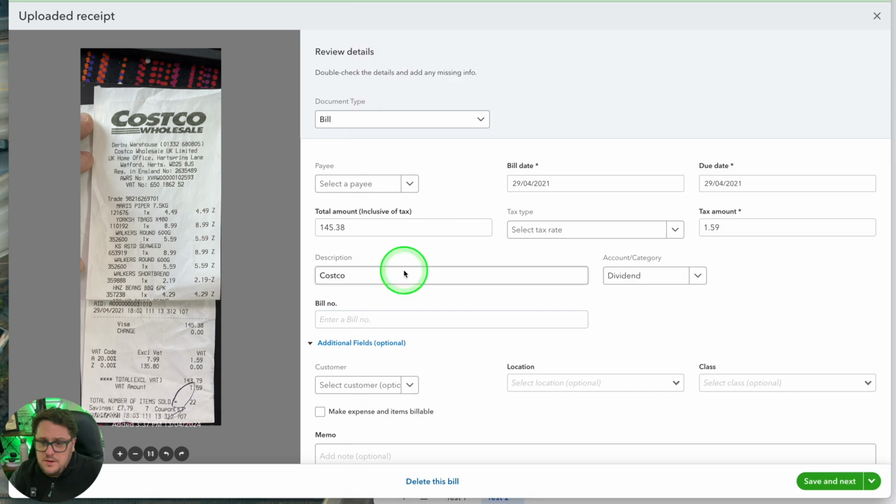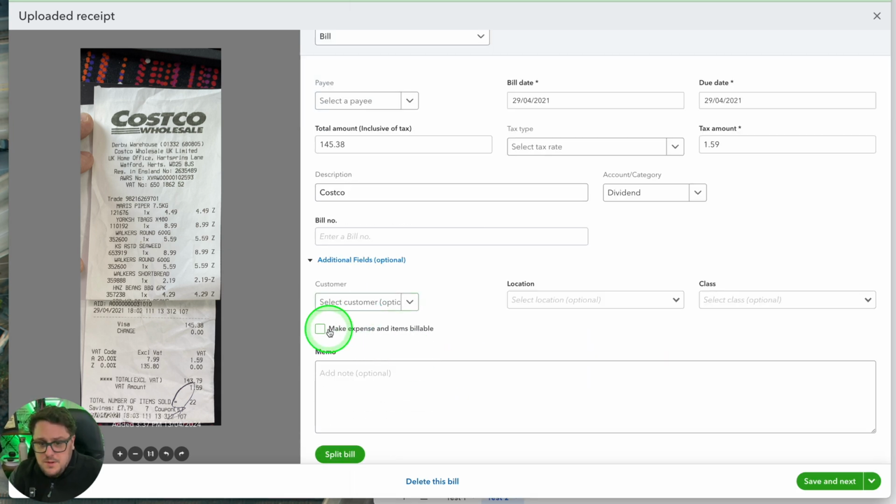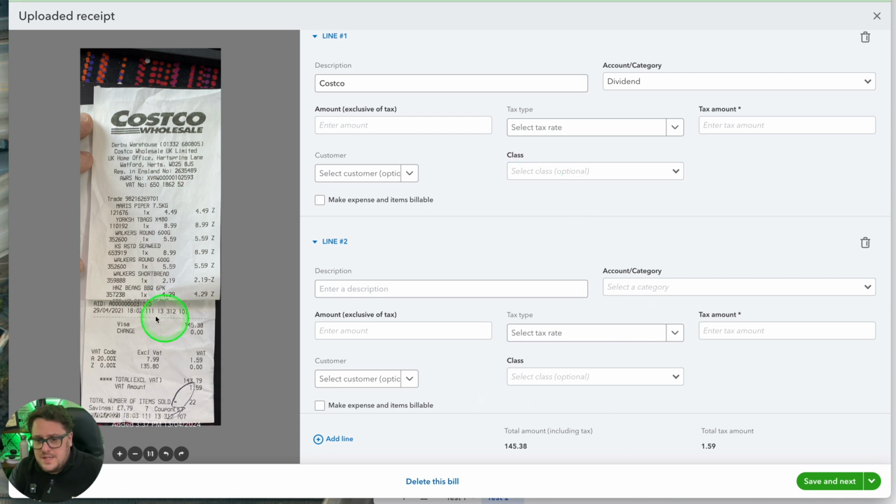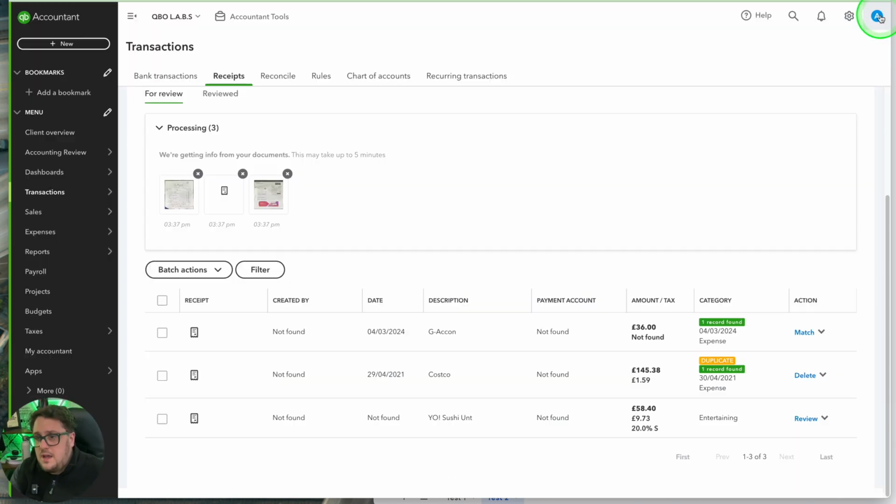And from a receipt point of view, it gives me the option to split, so I can split the bill. And I will be able to split this so I could get the VAT right, but it's not done automatically. It's not extracted line by line, which is a shame.